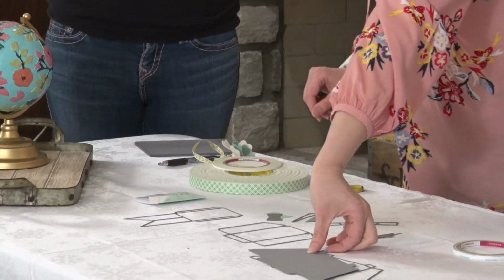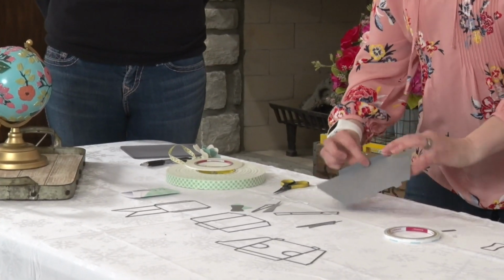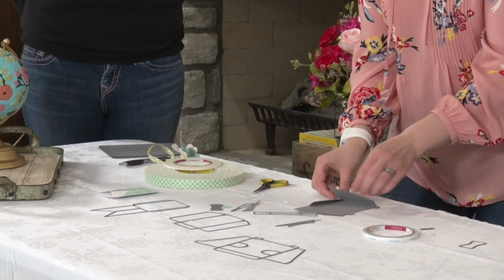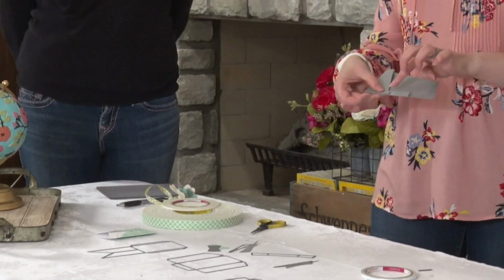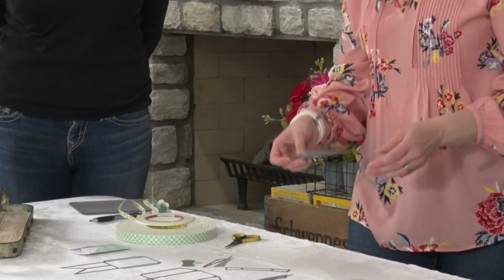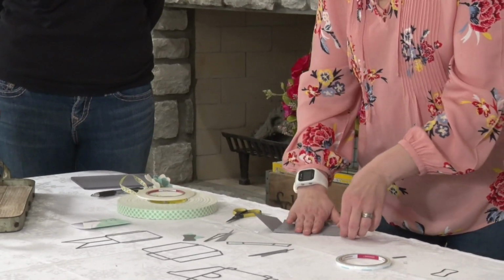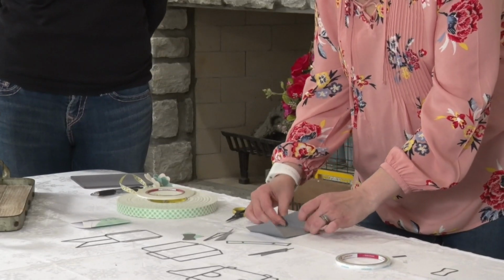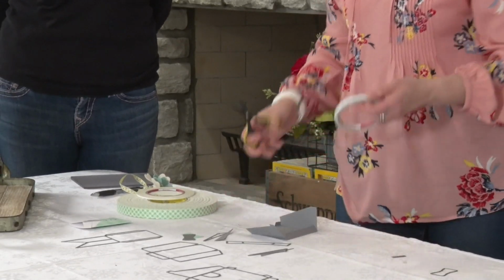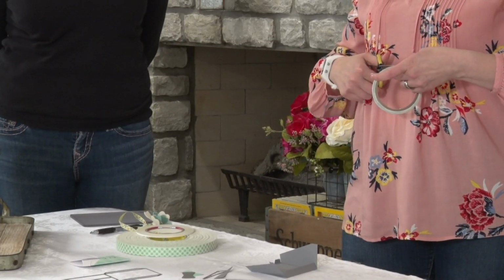So then it's time to do your jacket. And the jacket is so easy. You just fold, fold. Now this tab on the left side here, that's just to keep it closed. You don't have to fold anything there. So you're going to fold down the shoulder tabs and fold the sides. And then you're going to put adhesive on the shoulders.